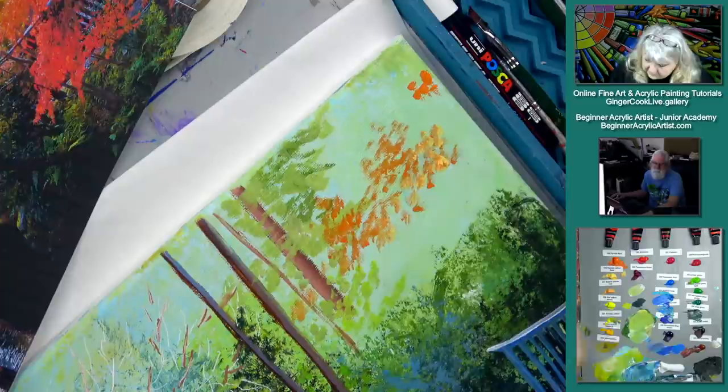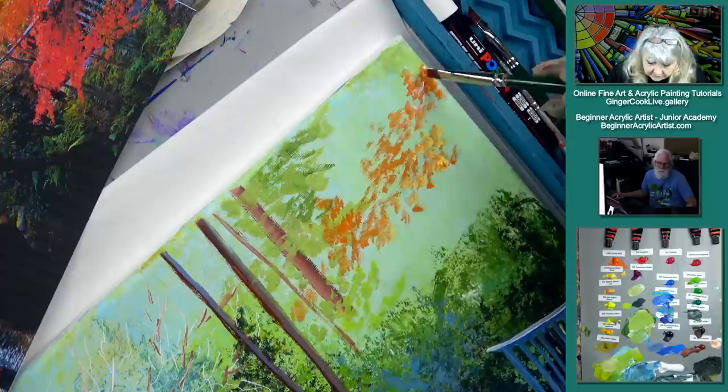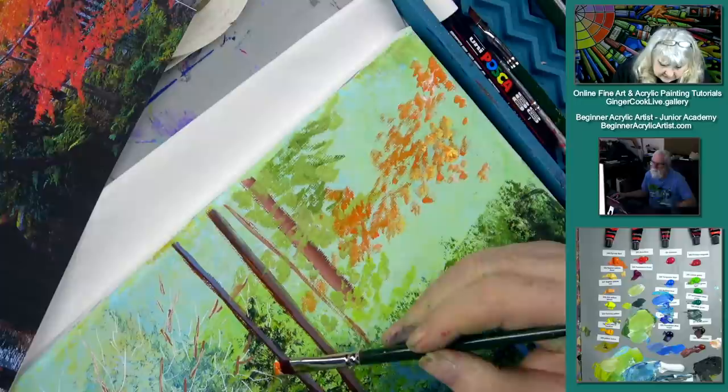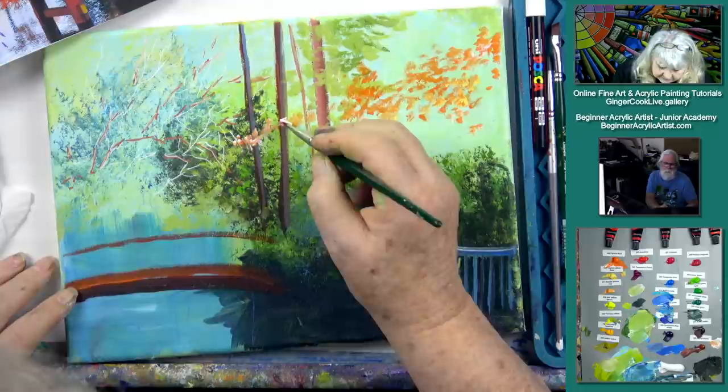Let's try a little bit of a zinc white with that. Kind of tone this down a little bit. I want some of this in the background, and just want the feel of this in the background. Now, if I'm going to go in front of that tree, then we've got to do more white in front of these trees, kind of break this up.